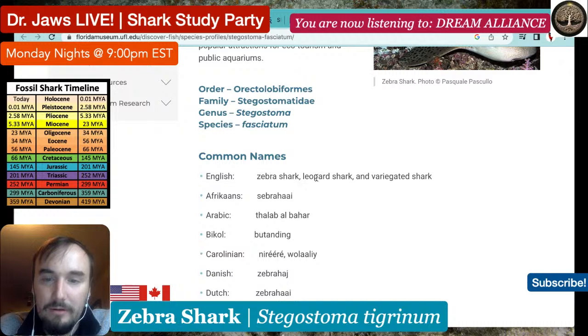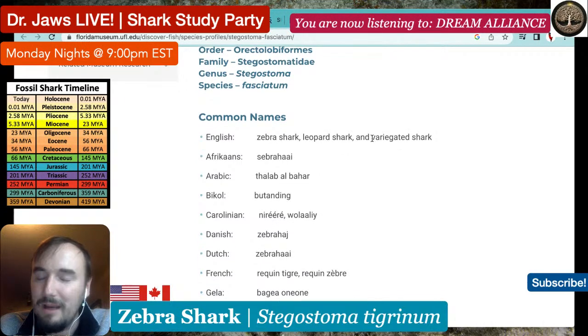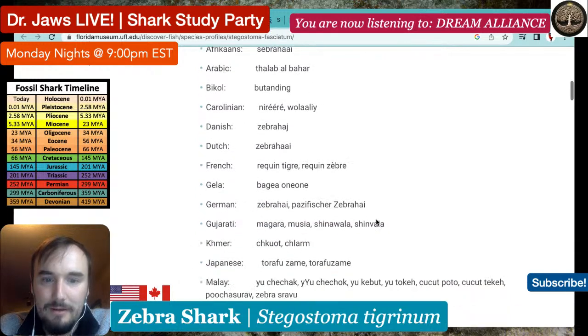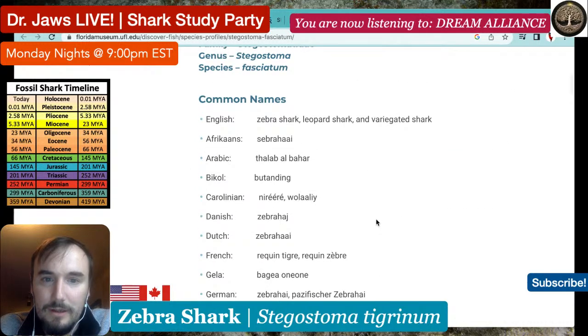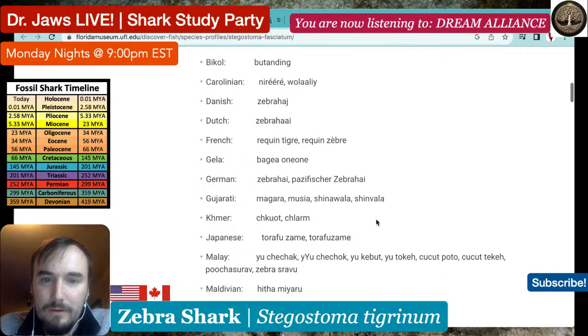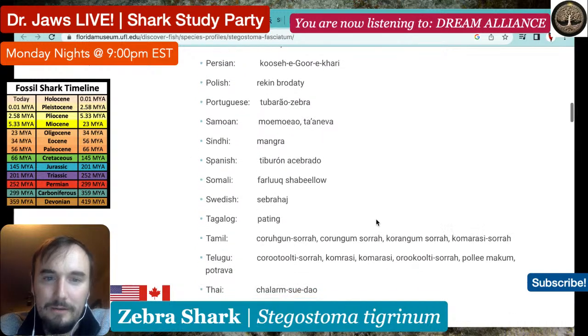Oh, this is cool. Have you guys heard of this name for the zebra shark? The variegated shark. It's a little bit of a mouthful, but I kind of like it. I don't think I've heard of that one before. I've heard of leopard shark and zebra shark, but not variegated shark. Interesting. Lots of names for the species. Wow. Very cool.